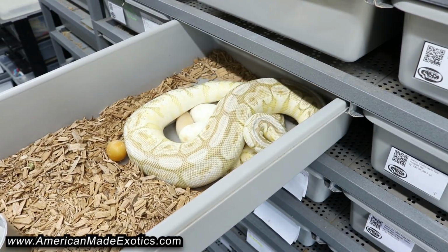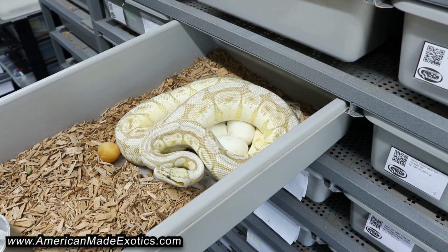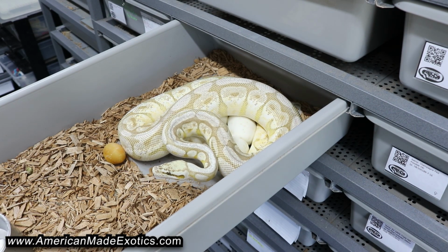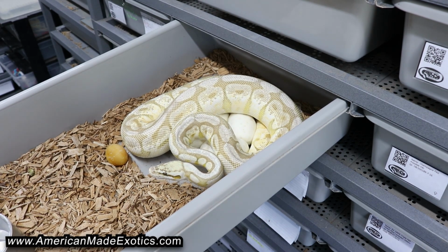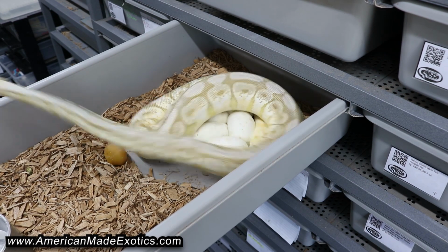All right, so this clutch is from a Clean Bee double het G-stripe clown girl. We actually sold her a couple years ago, and we ended up getting her back from a buddy that was getting out. She was a massive girl. I figured we'd go ahead and get one more clutch out of her before we move her along to somebody else again, since she was ready to breed.